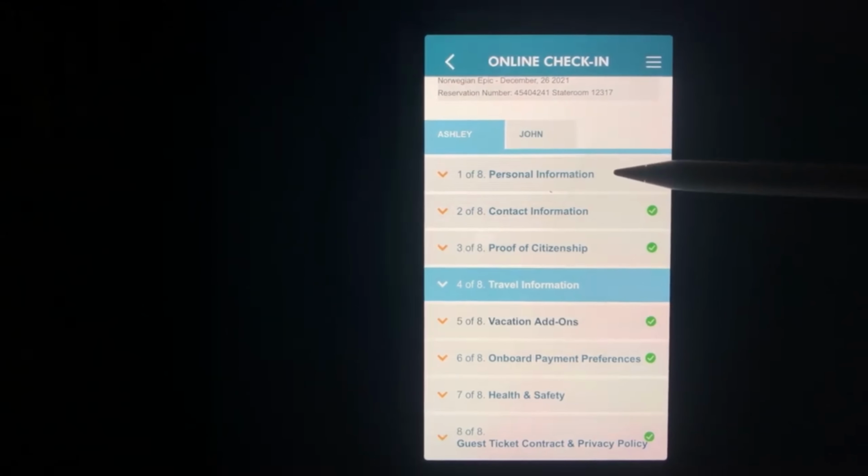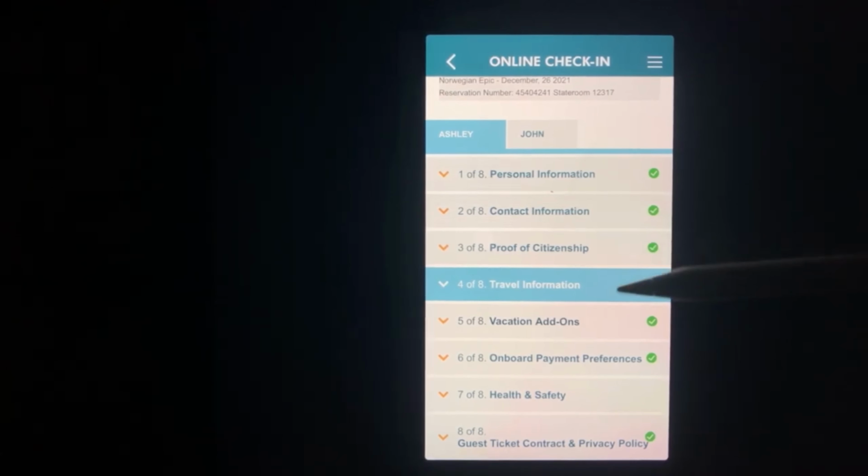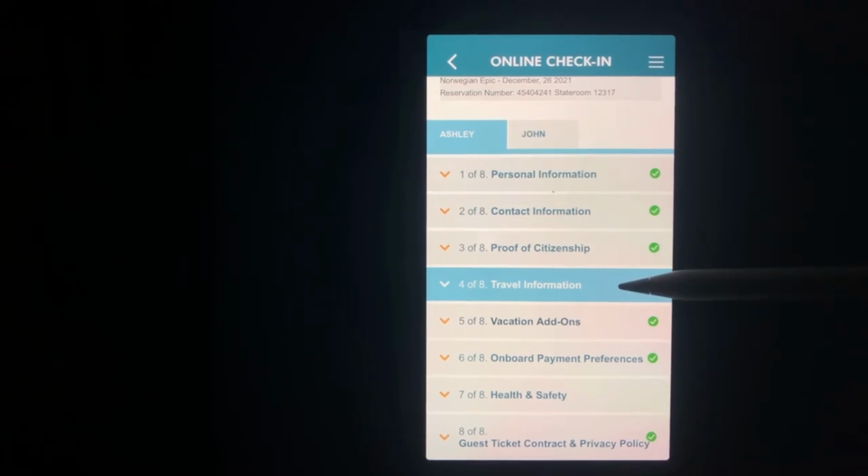Section 1 is personal information, which includes full name, date of birth, email address, gender, and if you've ever cruised before. Section 2 is contact information, such as mailing address, phone number, and an emergency contact of someone not traveling with you. Section 3 is proof of citizenship, where you'll be entering your nationality, passport number, and expiration date of passport. Section 4 is the travel information.